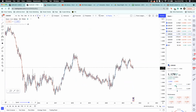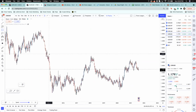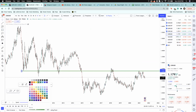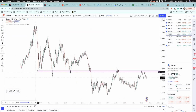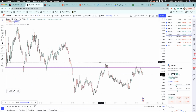Let's bump up to the weekly time frame. Remember, on the weekly, all I'm looking for is a very zoomed out point of view, like where are my key levels here. I'm just going to move this down. You can clearly see that this was a zone that was tested, and that's still relevant to this day. So I'm just going to move this down a little bit more in this area.